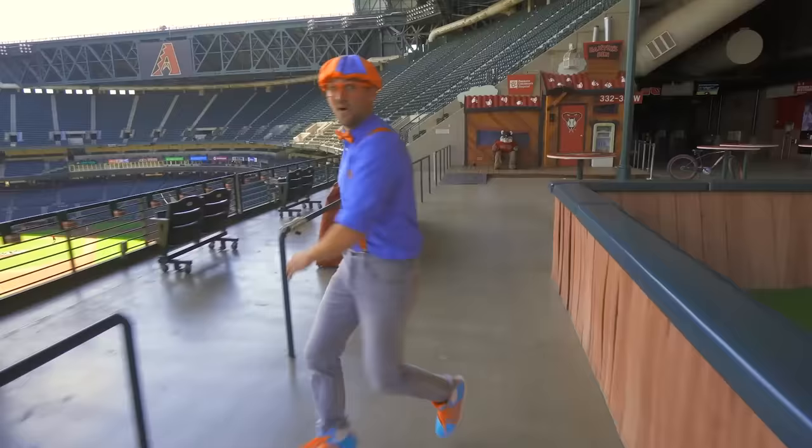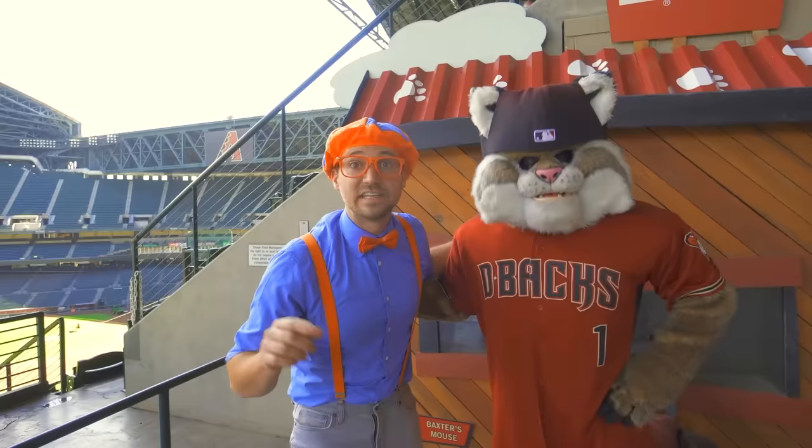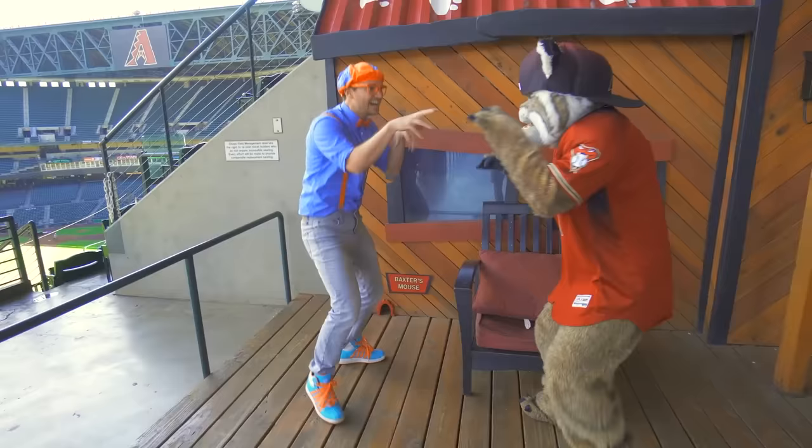Whoa, look! Hey, how are you? I want a hug! This is Baxter, and Baxter is the mascot for the Diamondbacks. And what are you? Oh, this is a bobcat! Are you a bobcat? Meow! Is this your house, Baxter?